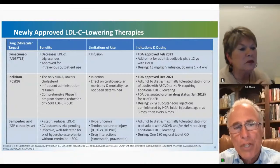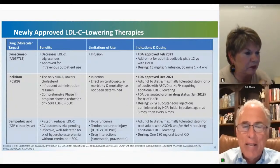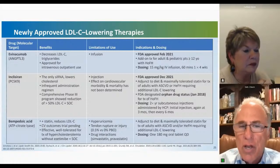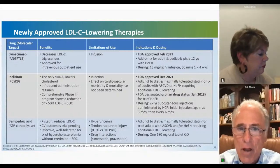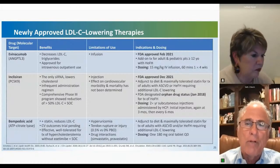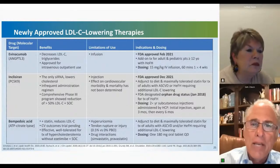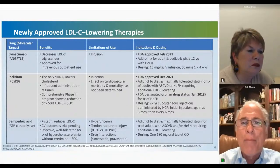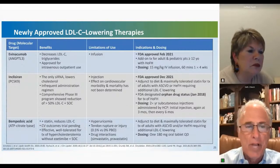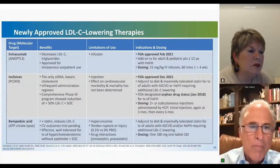Evinacumab, which is an LDL lowering agent, also does decrease triglycerides and is approved currently for outpatient intravenous use. It's given through an IV every 4 weeks, 15 milligrams per kilogram over 60 minutes. And it's indicated for both adults and pediatric patients 12 and over with HoFH. We'll go into evinacumab in greater detail in a moment.